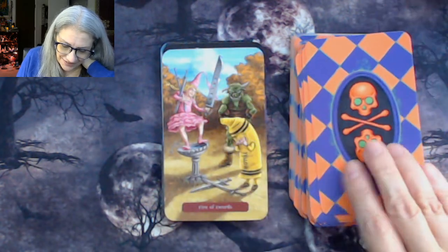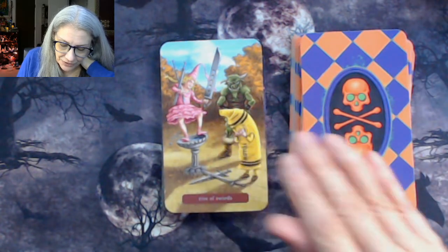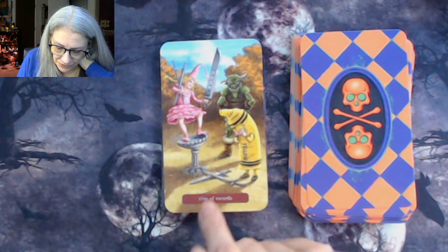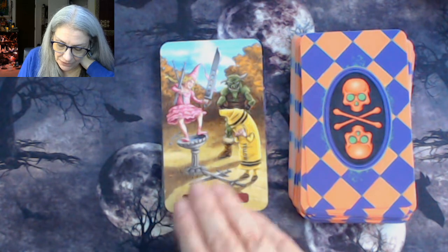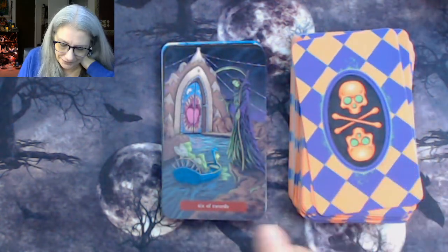The 5. So like I said, having a foundation in the standard tarot is really going to serve you here. The 5 of Swords, abuse of power. Yep, somebody's being a bully. Somebody wants it all, and this little kid is suffering. Poor little yellow crayon.